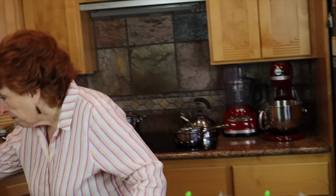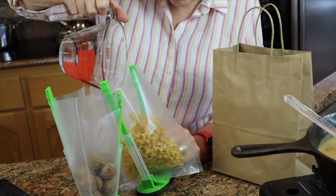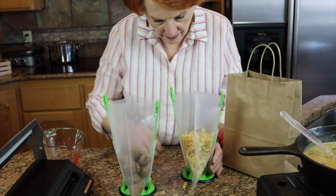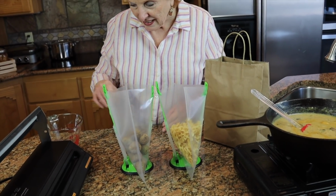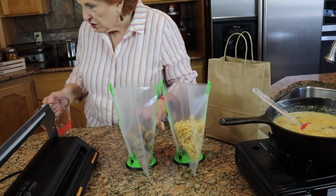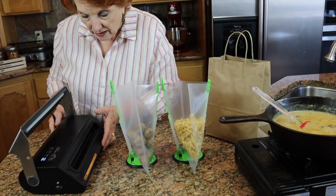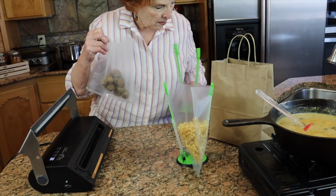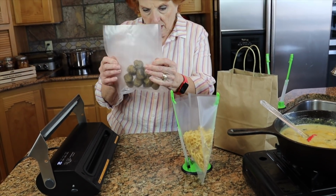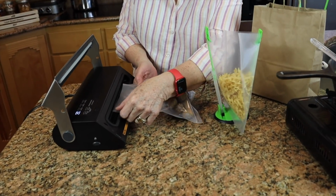And then in the other one, we're going to pack the noodles. Oh, I love these. I just love them. And I'll put the link to these because I think they're so great and they're not that expensive if you're going to be doing a lot of vacuum sealing. All right, so we're ready to go ahead and seal these. Well, I made this bag way too big, but that's okay. So we're going to vacuum seal them.